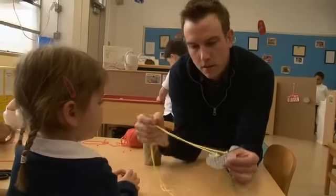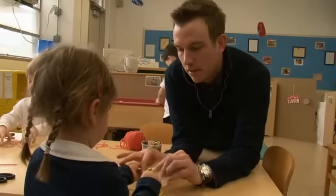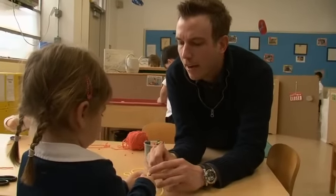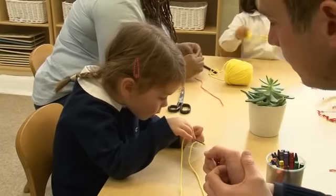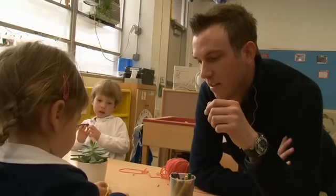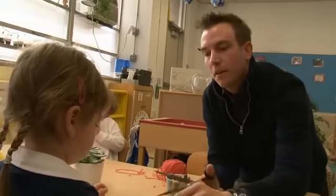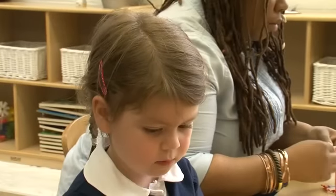Let's see. Go ahead and pull that back out, Anne. Go ahead and pull it this way. I see. I don't think it's inside out. I think it might be a little tangled. There you go. And then push it all the way through and then pull really hard. Yeah. And let me trim off this extra yarn for you. Might help. All right, give it a try.